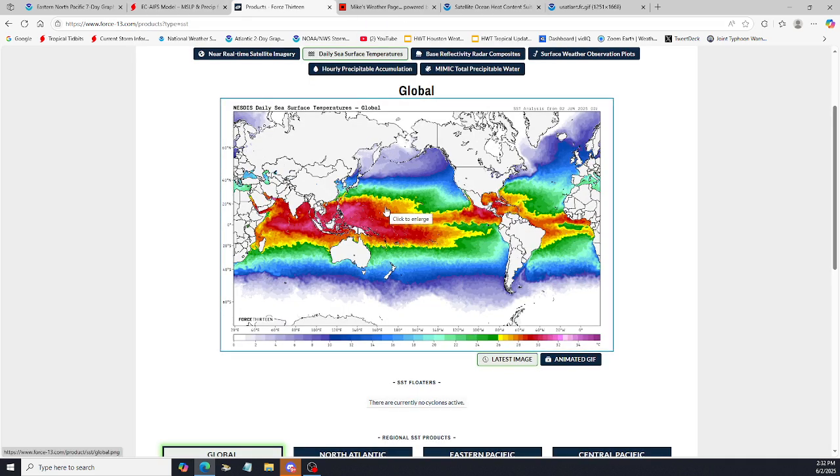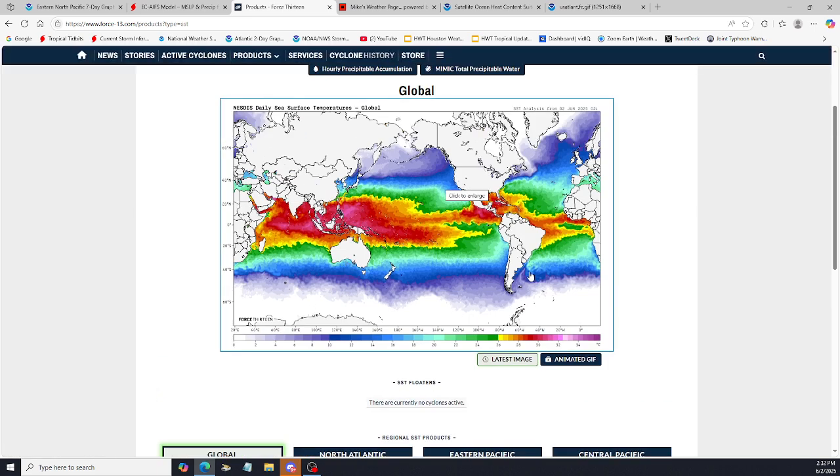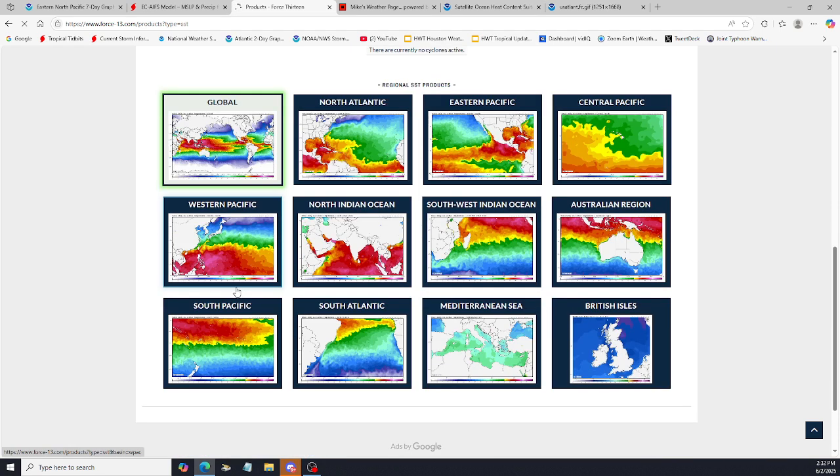Sea surface temperatures for the North Atlantic are starting to warm up, as are all of the oceans. West Pacific is really getting warm. If we take a look at the West Pacific, we can get a better clue of just how warm these sea surface temperatures are. They're definitely starting to get up there. If it wants to load, that'd be great.